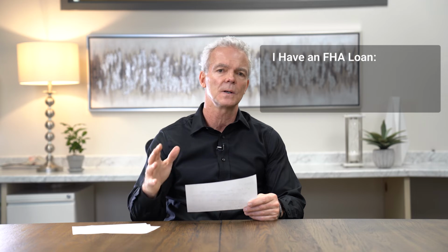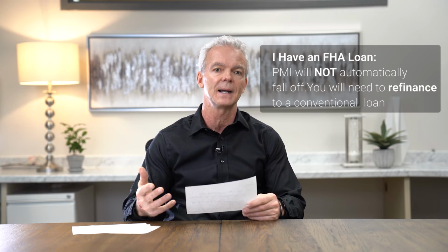Now, if you're refinancing, if you have an FHA loan, the question is always asked, when will PMI fall off? Well, it won't, right? So the only way to really do that today is through a refinance. But you don't necessarily have to wait until you have 20% equity. Again, if you had 5% equity and you have a good credit score, we could get you out of an FHA loan into a conventional loan without PMI.